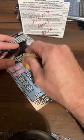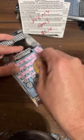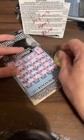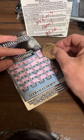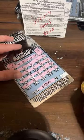30 and 21. Let's find that 5X. 30 and 21. Here we go. No 30. No 21. Looking for 12 and 24. 12 and 24. 15. We got a 15. No, we're looking for 26. Dummy. 26. Wake up. No 26.